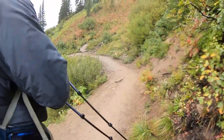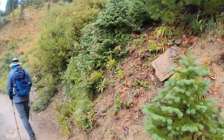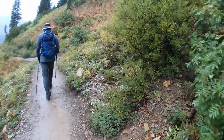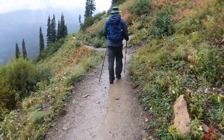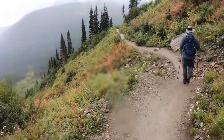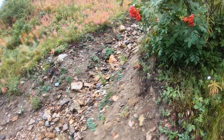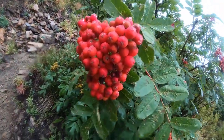I think we're halfway there in terms of time, baby. I think we're pushing fast enough that we're doing 20-minute miles right now. What? I'd say we're halfway there. Wow, I like these colors. I want to live here. More berries! They are red and beautiful.